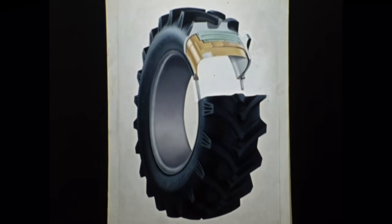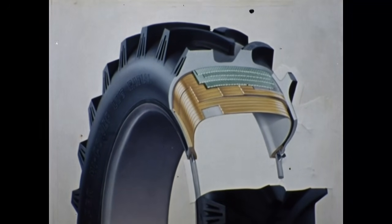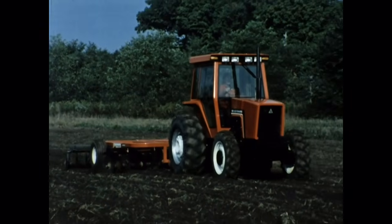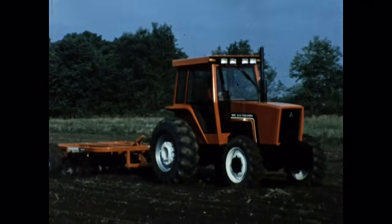Its internal construction is sharply different from the familiar bias ply tire. Cords in the tire's layers of fabric run from bead to bead at right angles to the direction of rotation. Recently, radials have been put to work on farm tractors. This new kind of tire construction is winning solidly growing popularity.